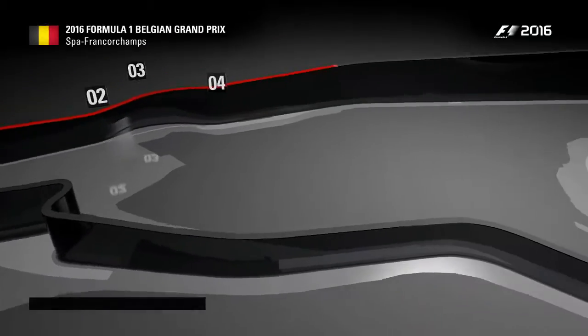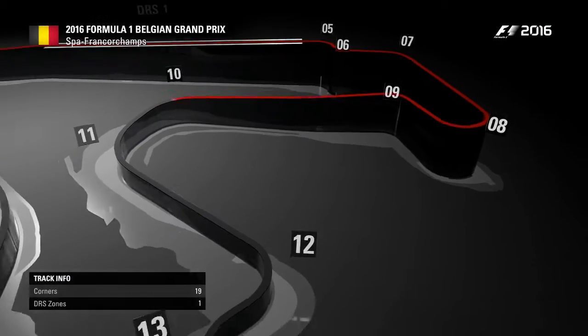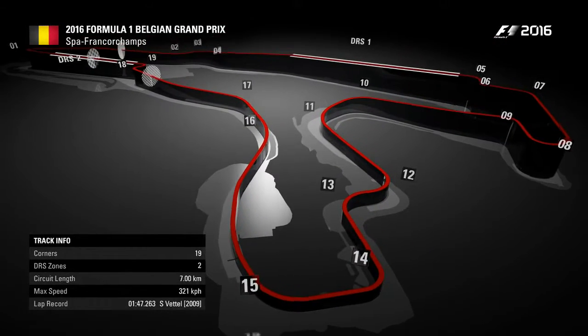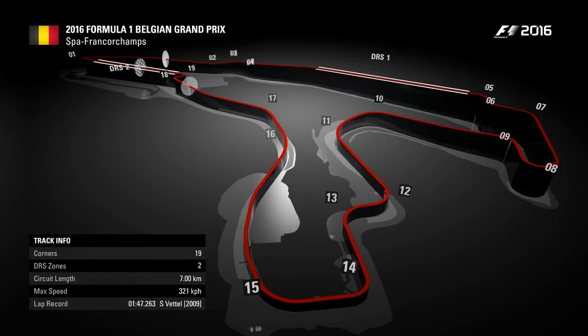So here we are once again, ready to go racing through the Ardennes forest. 4.35 miles of long straights, fast corners and massive elevation changes. It makes this not only one of the most exciting circuits on the calendar, but one that makes for some consistently high quality racing as well. Simply put, there really is no place quite like Spa.